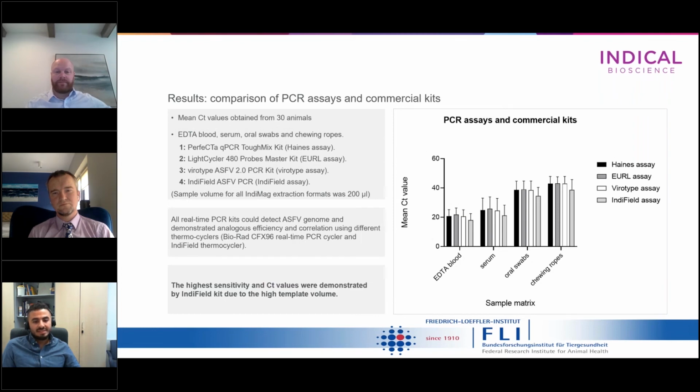Here, regarding the PCR assays and commercial kits, from the same animals and the same samples, we compared the 4 PCR assays, and as you can see, virus could be detected by all assays, which demonstrated analogous efficiency and correlation with both thermocyclers. What you can see here is that the INDICAL assay demonstrated the highest sensitivity and the highest CT values, probably based on the high template volume, based on the amount of the lyophilized reagent. But in general, with all assays and all kits, the virus could be detected in a comparable and sensitive way. Next slide, please.